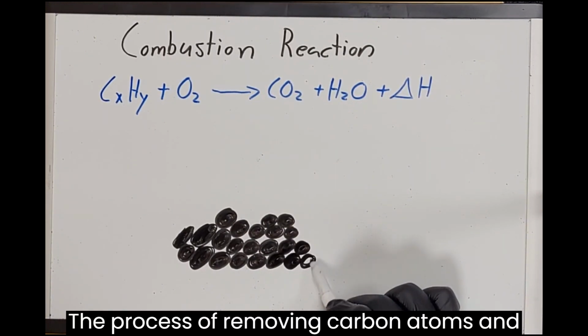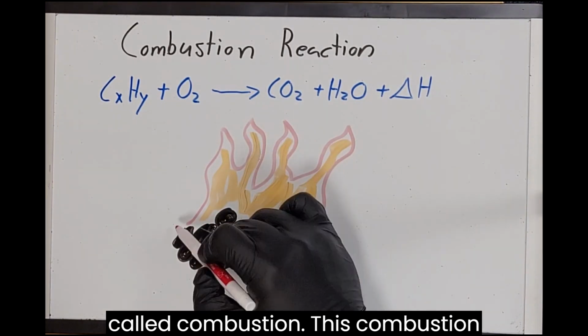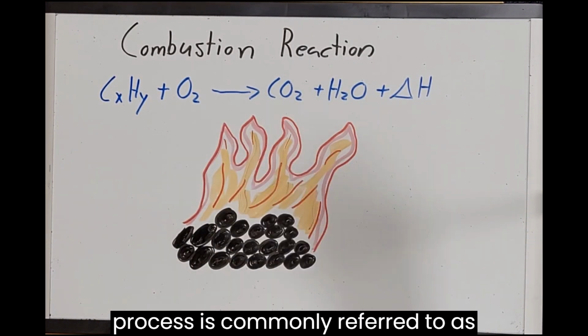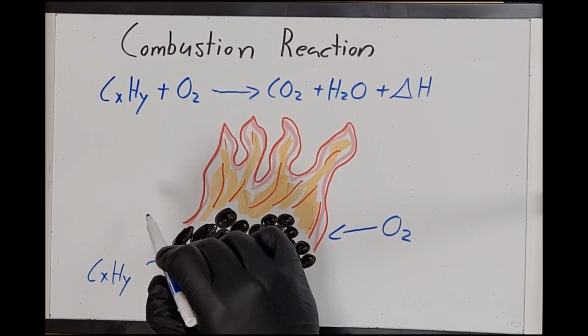The process of removing carbon atoms and replacing them with oxygen atoms is called combustion. This combustion process is commonly referred to as burning. So we really do burn calories off our bodies.